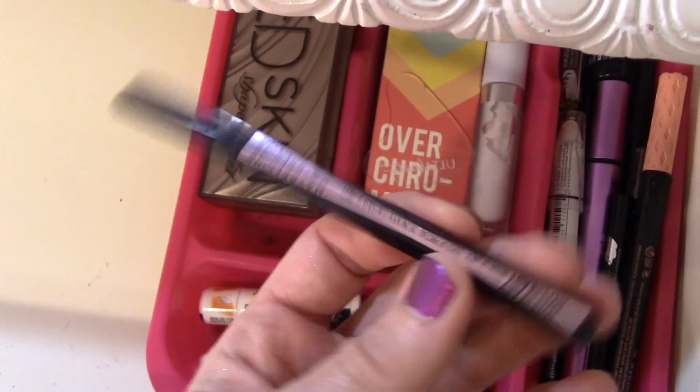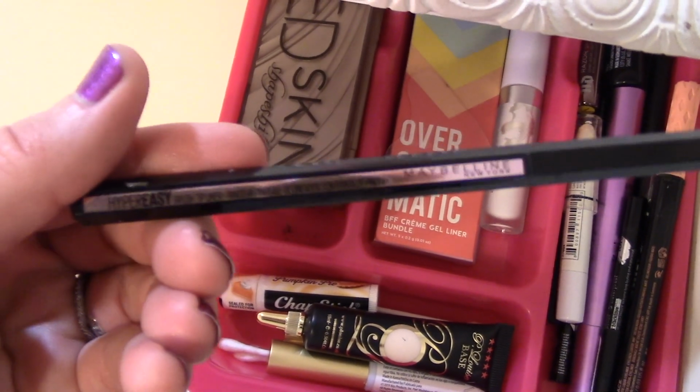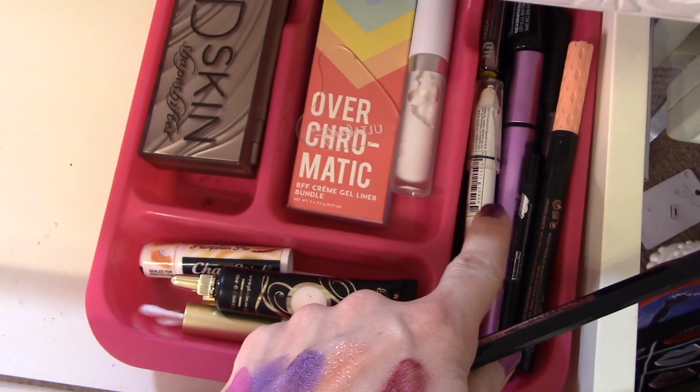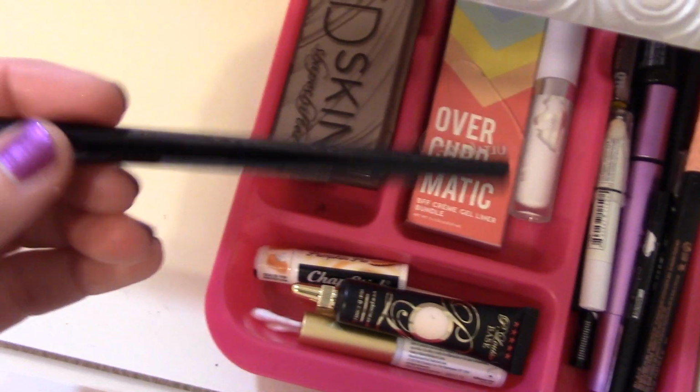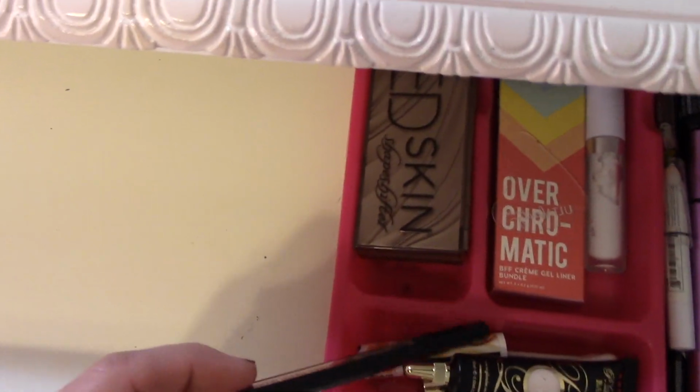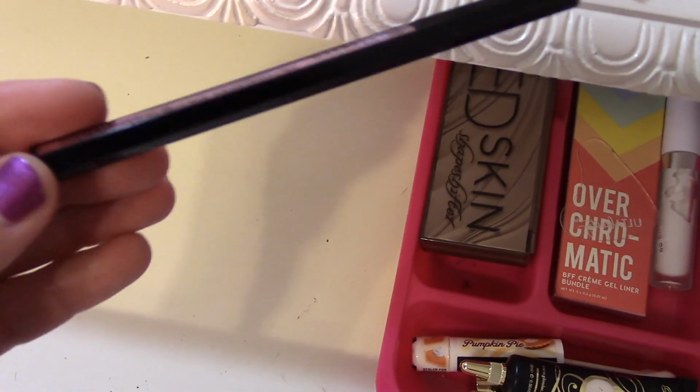And this is the Maybelline Hyper Easy. I have been using no other liquid liner than this. You guys, I haven't even needed my Kaja Wink stamp for a wing template because this one, I can do a wing so easy with this. I can't even tell you. It's worth its weight in gold, that eyeliner.